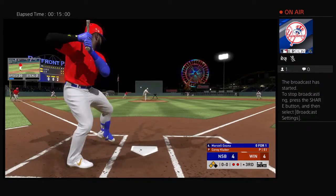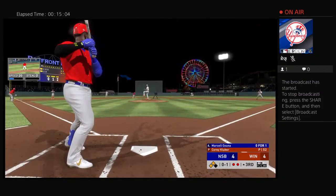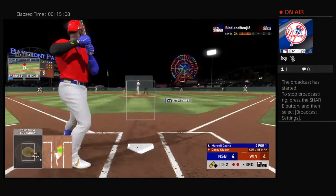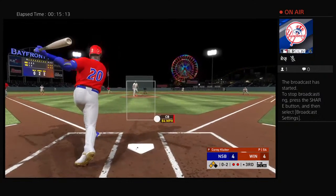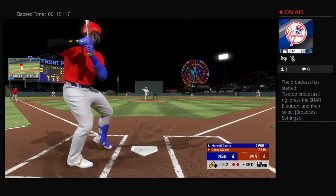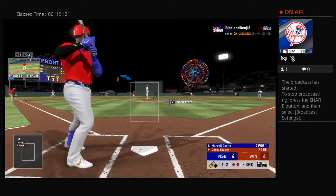Here's Marcell Ozuna. And it's fouled away. 0 for 1 for him here in this one. And boy, big problems here to start this at-bat. It's 0-2 now. I understand wanting to be aggressive, but I also understand that you can occasionally be foolish. That's a foolish swing right there. This guy's been struggling to find his zone, and you might have just bailed him out.